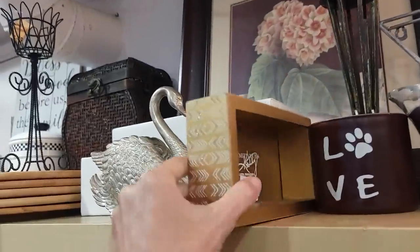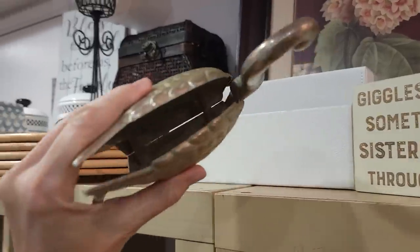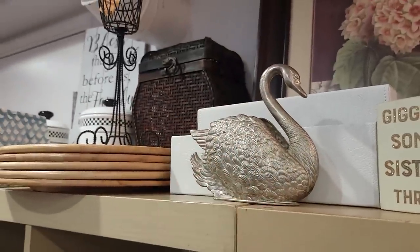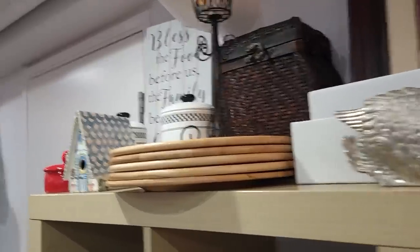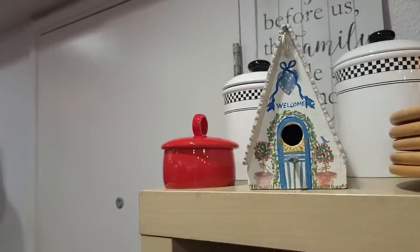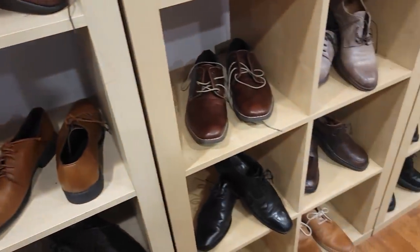Lots of very modern, very contemporary stuff here. $7.99 on the little silver plate swan. We got a birdhouse. It's not exciting though. And then lots of men's shoes.